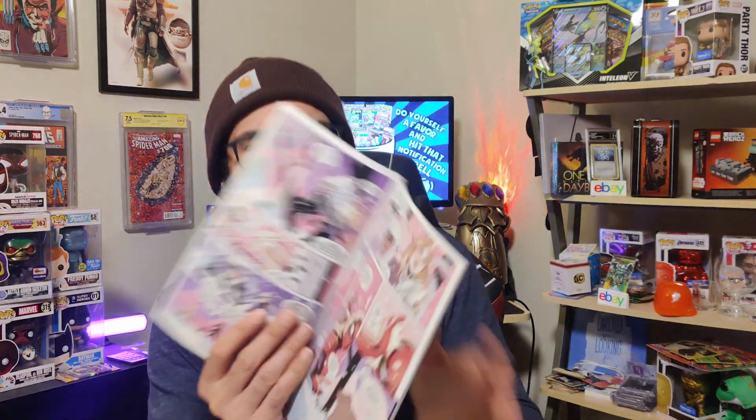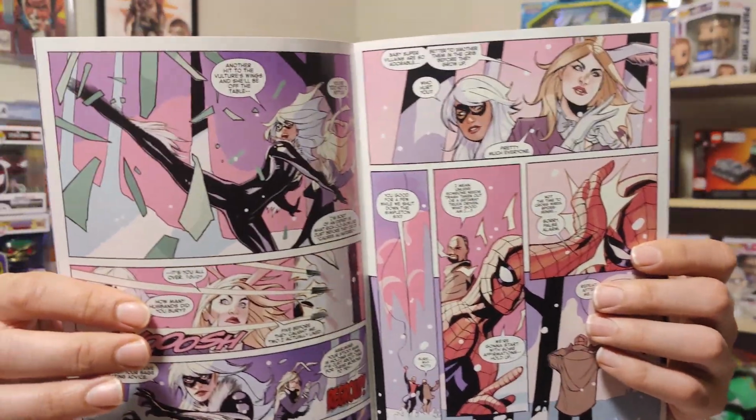Trying to show something that would show the inconsistencies. I don't know. But you got some good panels. There you go. I'll just show you some artwork, and you can decide for yourself, right?